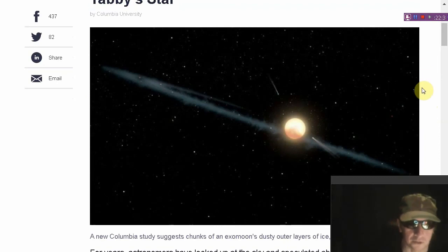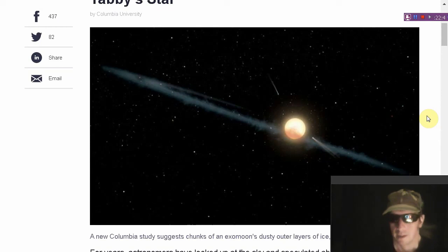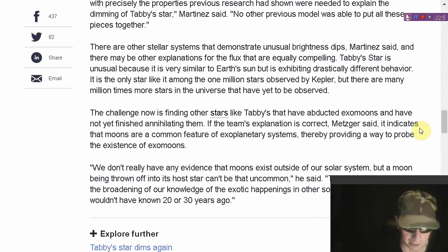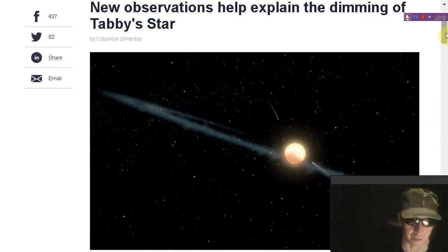Lastly, let's talk about Tabby's star. Now, this star has been known for over 100 years to be a variable star, and lots of theories and conjectures about what's causing it. The latest one is that there's an exoplanet there which had a moon, and the star stripped off the moon, and it's slowly breaking the moon apart, and that's what's causing its variability. Another theory, I'm not saying I agree or disagree, just citing the fact that there is another theory to explain the dimming of Tabby's star, and it does not involve an alien megastructure.